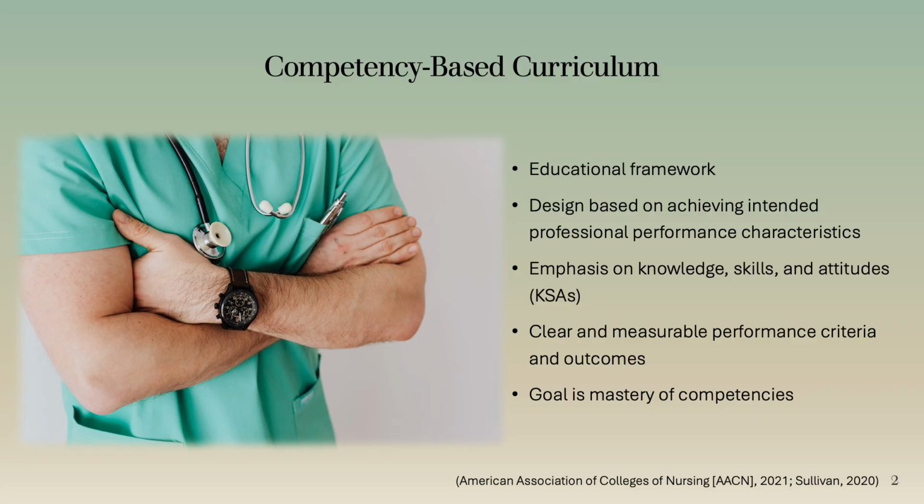Thank you, Roma. Let's first discuss what a competency-based curriculum is. A competency-based curriculum is defined as an educational framework that integrates its design and implementation on the intended performance characteristics of healthcare professionals. This curriculum design differs from traditional curriculum by placing emphasis on knowledge, skills, and attitudes applied by students. Competency-based curriculum provides clear, observable, and measurable performance criteria and outcomes for students to achieve. For this framework, the priority is the mastery of competencies vital in different areas of study and discipline.